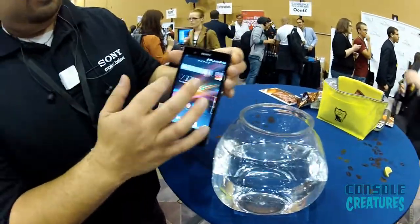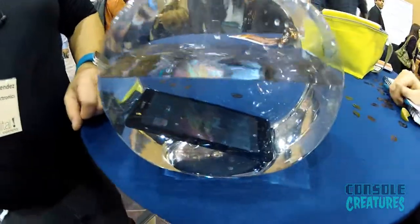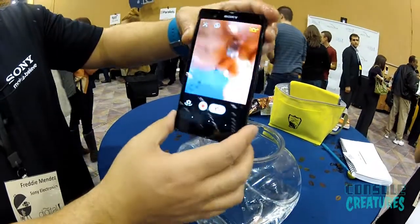There's no pairing process. This is our waterproof and water resistant and dust resistant device. We have a demonstration back here in the back that it's being tied up where we can dunk this in water, pull it out, dry it off, and it completely works. So it's really, really nice in a premium device. So it's all the great things you expect to be in a Sony phone.